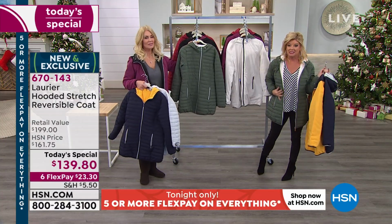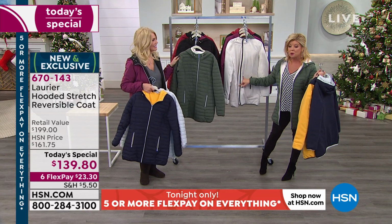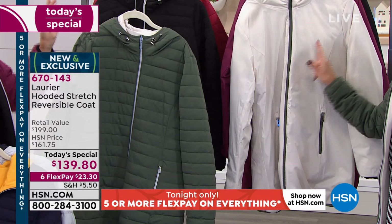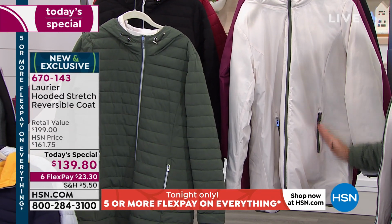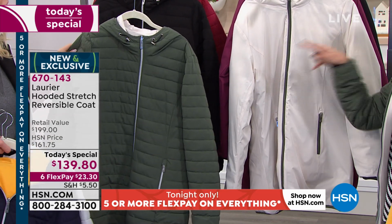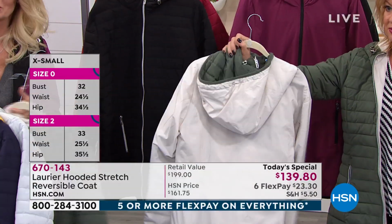I'm wearing the Thyme, which I love, this green shade. I love it too. Reverses to what we're calling stone. I love how they do even the inside. You were talking about the princess seaming, which is very slenderizing, but then you have the contrast of the placket of the reverse side of the color that you're choosing. It just makes it that much more special and interesting.